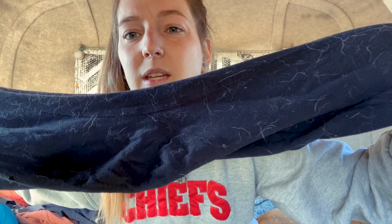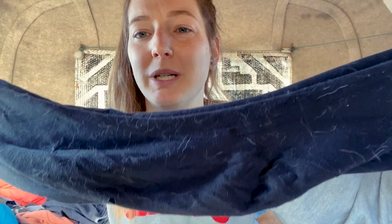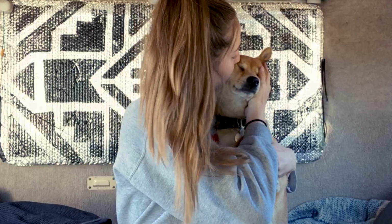These specifically have lasted me for 4 years, and before that, they were owned by my friend Allie, who had them for I don't know how many years. They're just great, great quality pants. Problem though with these is they absorb dog hair, so it's kind of embarrassing wearing these out in public.